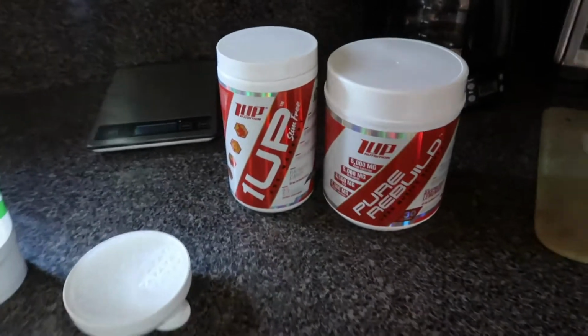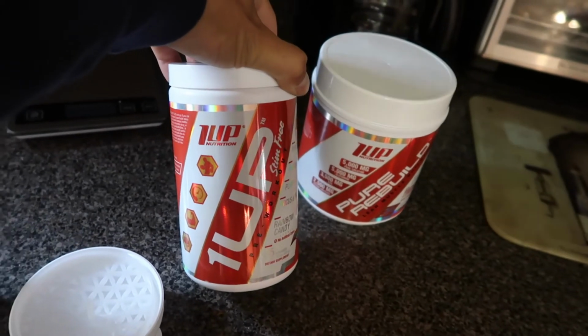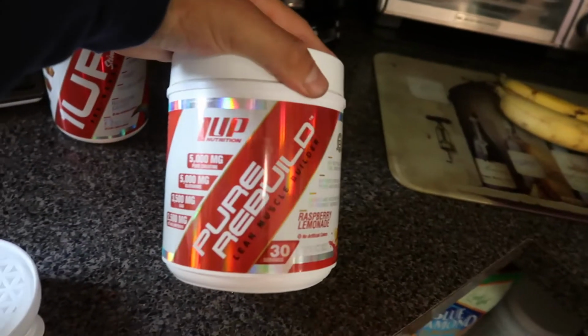I get a lot of questions about what I take before I go to the gym. I usually take One Up Nutrition's stim-free pre-workout. Basically, it has no caffeine in it, but it does everything it needs to do in a pre-workout. And then I take Pure Rebuild.